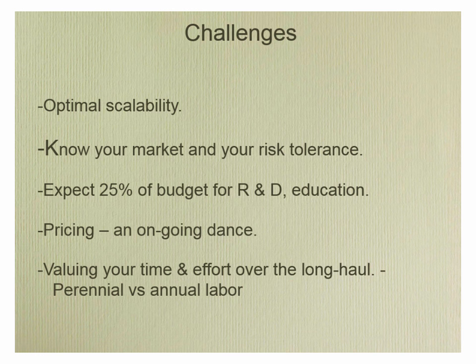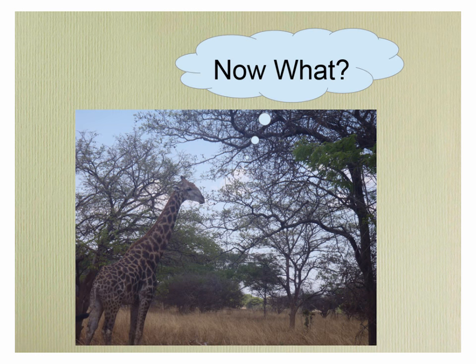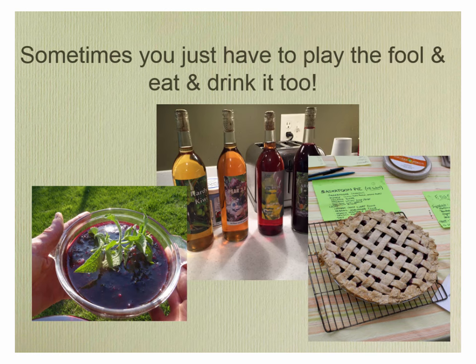I think that's, oh, now what? It's a giraffe. I'm sorry.